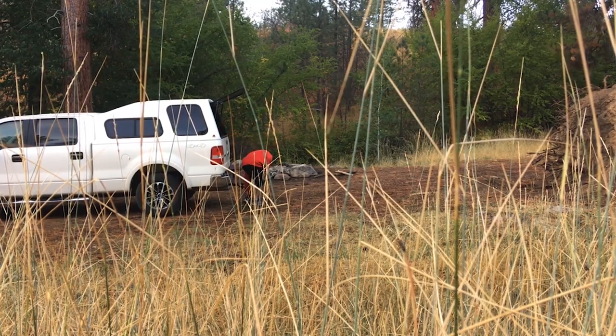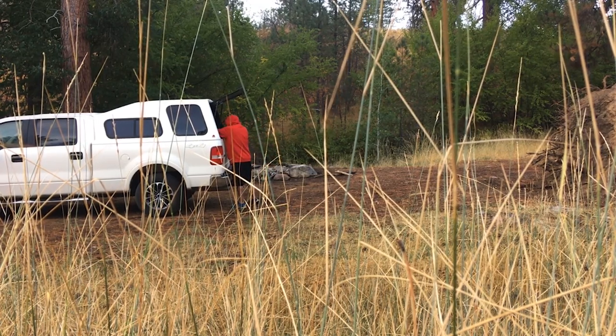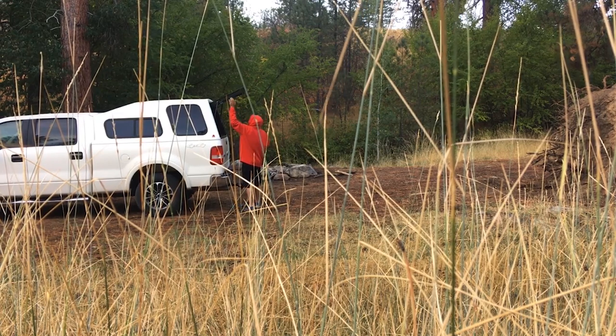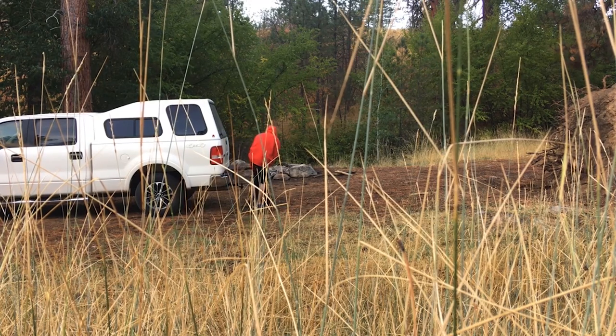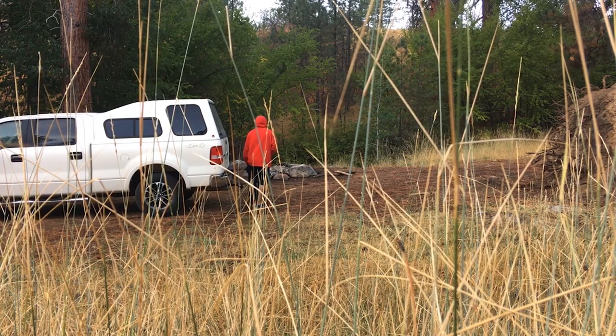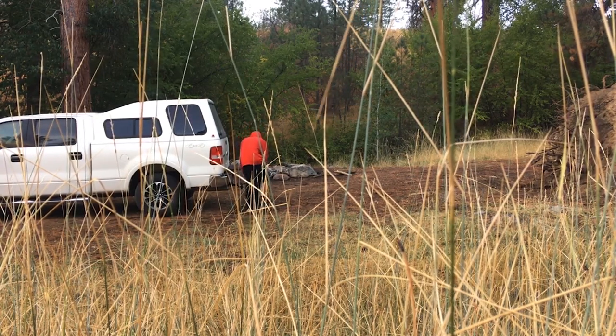So the plan is we're gonna get some coffee going, make some breakfast, and then the fun part, fishing. We're gonna be chasing some trout species. There's 4 different trout species, I believe. So hopefully we can hook into a big one. So we'll see what happens.